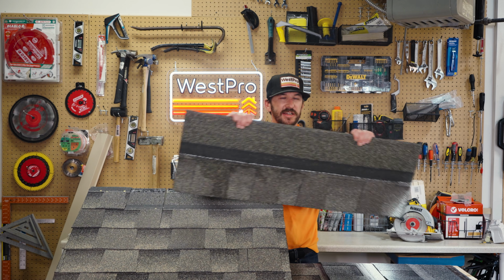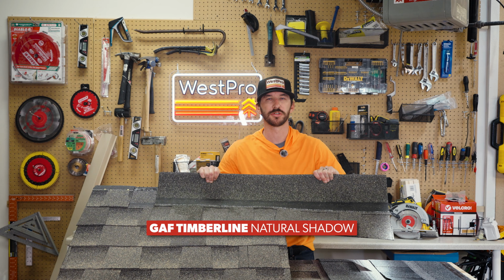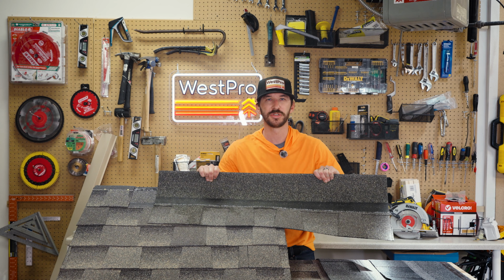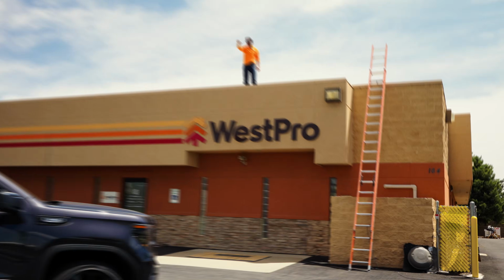All right, first impact test is gonna be on GAF Timberline Natural Shadow shingles. This is one of the more popular shingles in Colorado for average Colorado homes, and we're gonna see how it does. 2-inch steel ball, drop from 20 feet. 3, 2, 1.